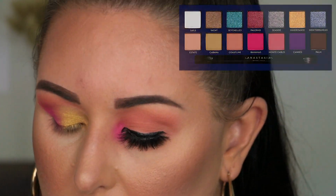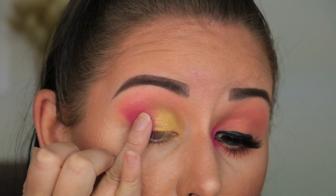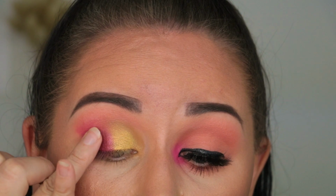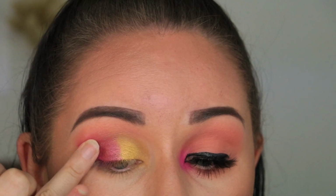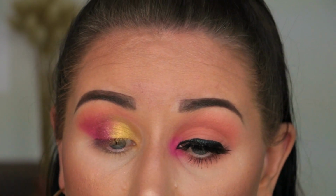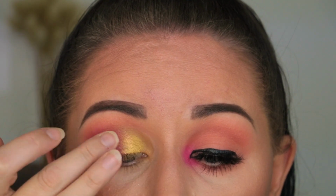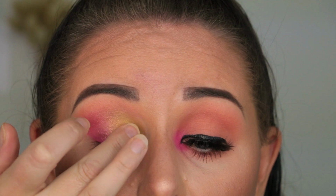We can always add a little bit more because now I'm going to go in with Palermo and go over the pink in the same way. And now I'm going to go back in with Inheritance and just place a little bit more to blend it with the pink. This is a look I would totally wear in Miami.